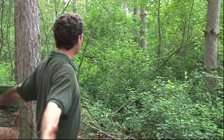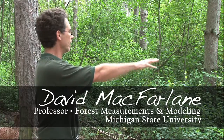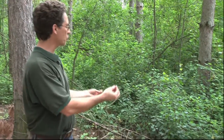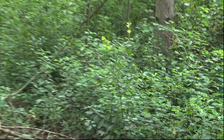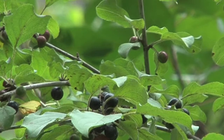So the buckthorn has moved in. You can see it all throughout here. Almost everything you're seeing here is buckthorn. It's a shrub, it's very aggressive, it sucker sprouts, it has small black fruits that are spread by birds. So it's spread in here and it's taken over the whole area.